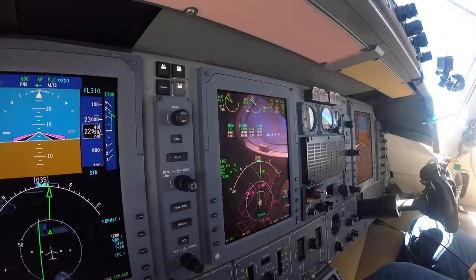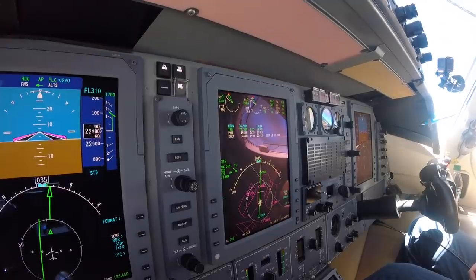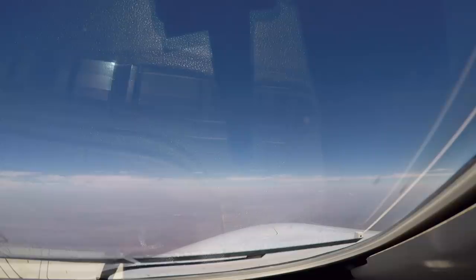Center, Pat 1160, requesting deviations right of course for a buildup. They refer to a buildup as that cloud. Generally, a buildup would be large convective activity.